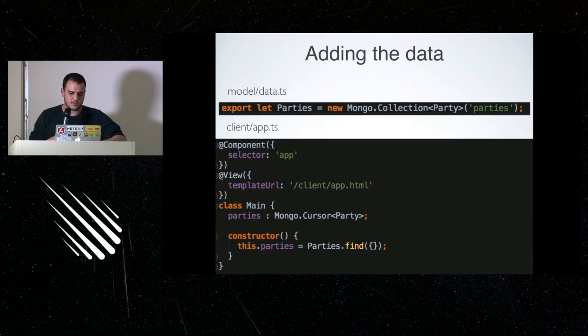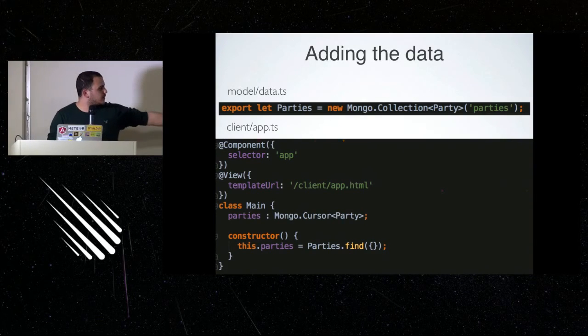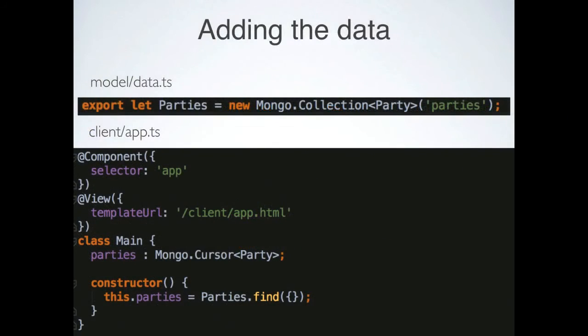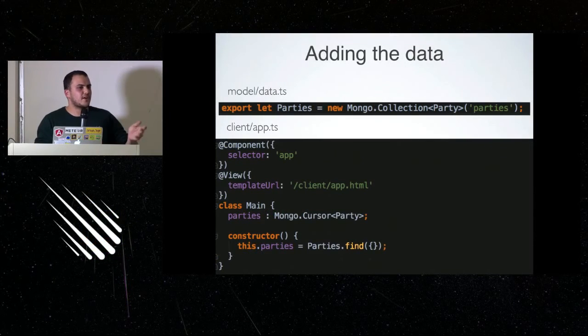We'll see it here. Just create a regular collection. And our next step is to add it to our component, and we can just use it. You can see that we define, this is TypeScript, we define the type of our variable, and we use the collection we just created to find all of the data, and that's it. The return value of the find function is not an array, it's a cursor, but Angular 2 Meteor handles that for you. You do not need to fetch the data or do anything like that. You just need to use it.